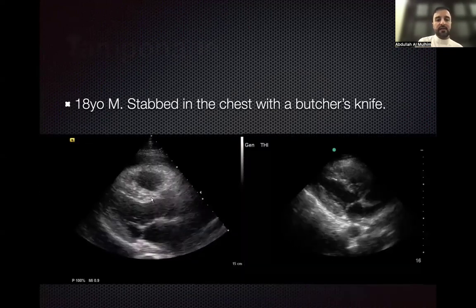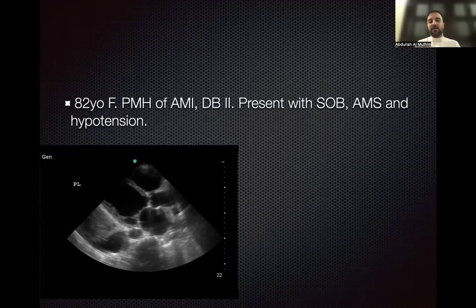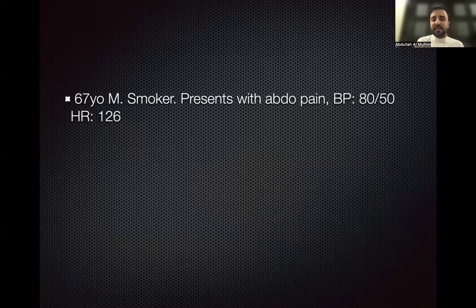So, moving to another case. An 82-year-old with past medical history of acute MI and diabetes, presenting with shortness of breath and altered mental status, and she's hypotensive. So this patient is in shock. We need to know what's going on with this patient. You put the probe in and look at the heart to see whether it is working properly or not. It's very obvious that the patient has a very low ejection fraction. So you can immediately initiate management with pressors that can help the lady become better. So this patient is having cardiogenic shock, which can usually be identified immediately by simply putting the probe on those patients.